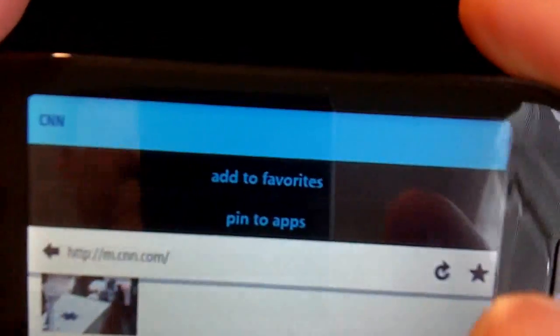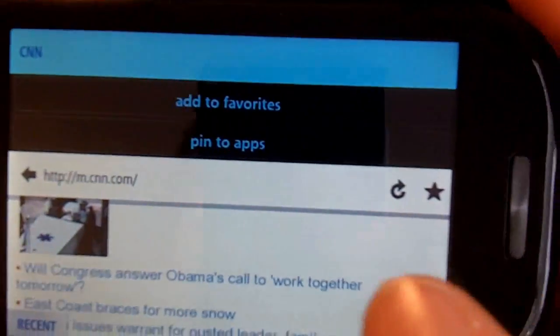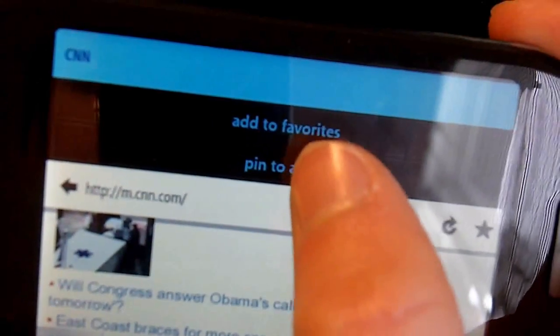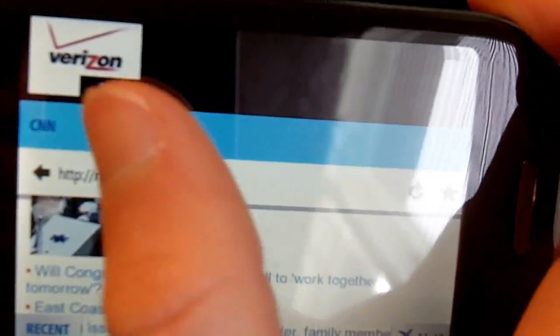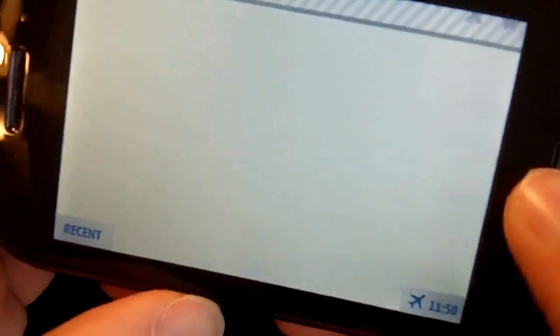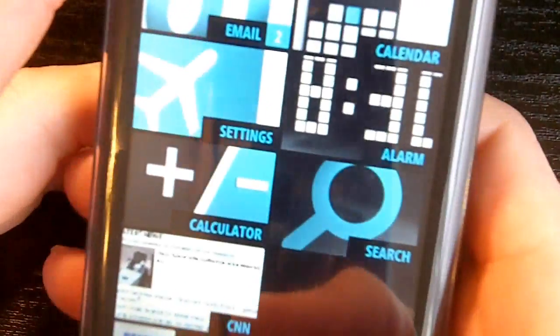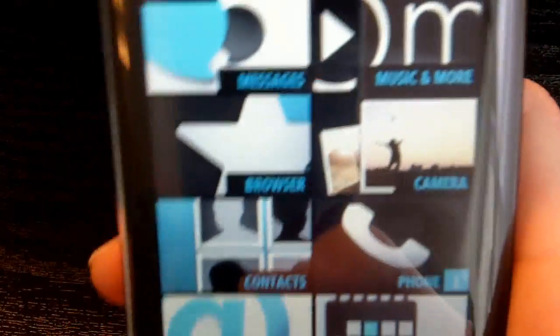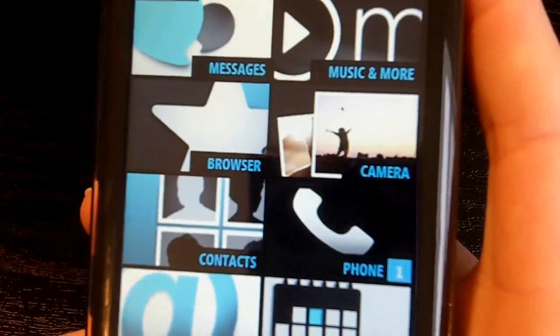If you tap on it, you have an option to add to favorites, which would be just like your desktop computer or whatever. You can add it to your favorites, or you can pin to apps, which is very cool actually. So it gives the name CNN, and then when you go back to your home screen, it puts it right down here, so you have a shortcut to it, so you can access it quickly. And that's pretty cool because there is no app store on the device, so you can pin your favorite web pages like YouTube, Facebook, CNN, whatever, and put them on your home screen, which is actually a surprisingly nice feature on the phone.